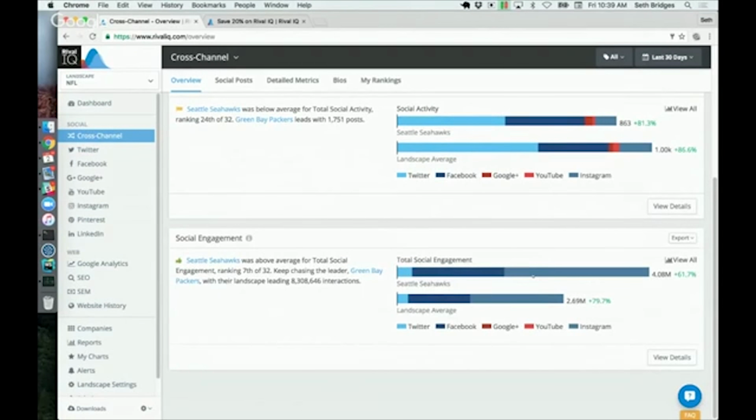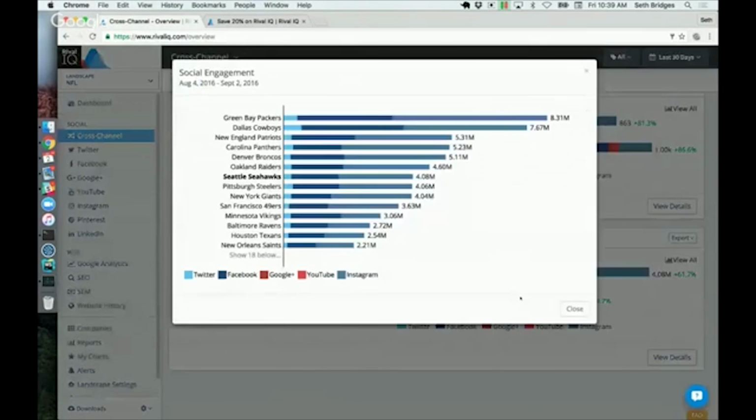And if we get down to just this quick summary of social engagement, we can see that in raw numbers, the Hawks get the majority of their engagement from Instagram, as does the average company in this landscape.